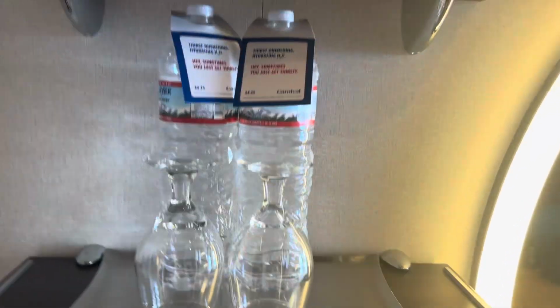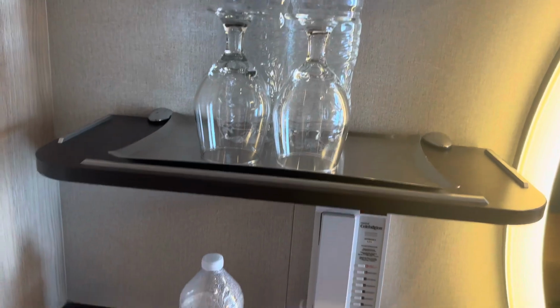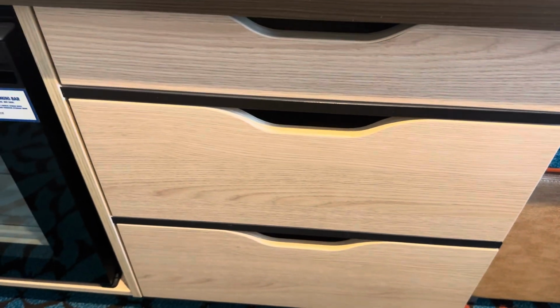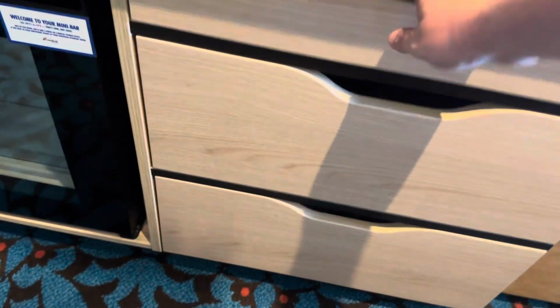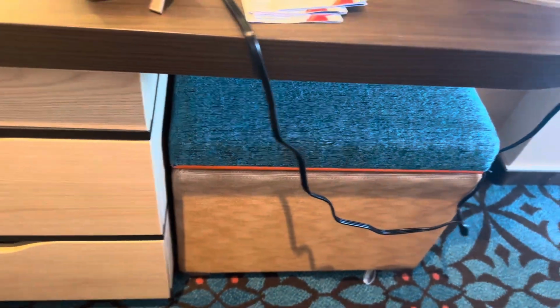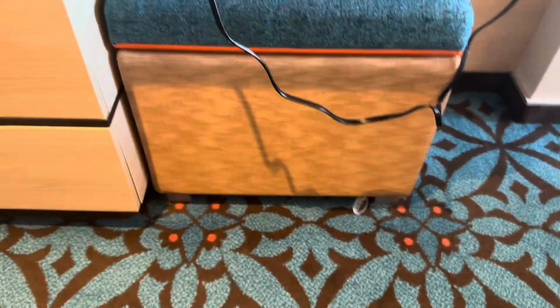Here's some of my bags, suitcase, robes, because the room comes with robes complimentary. This one specifically, the Havana staterooms do. You have bottled water, cups, a fridge, drawers for more items if you choose to use it. Here's some bags for laundry if you want laundry, and the prices of the laundry, and some port guides if you need them, in case you get stuck in a port. We're at Cozumel today, so I'm on the ship, we're safe.